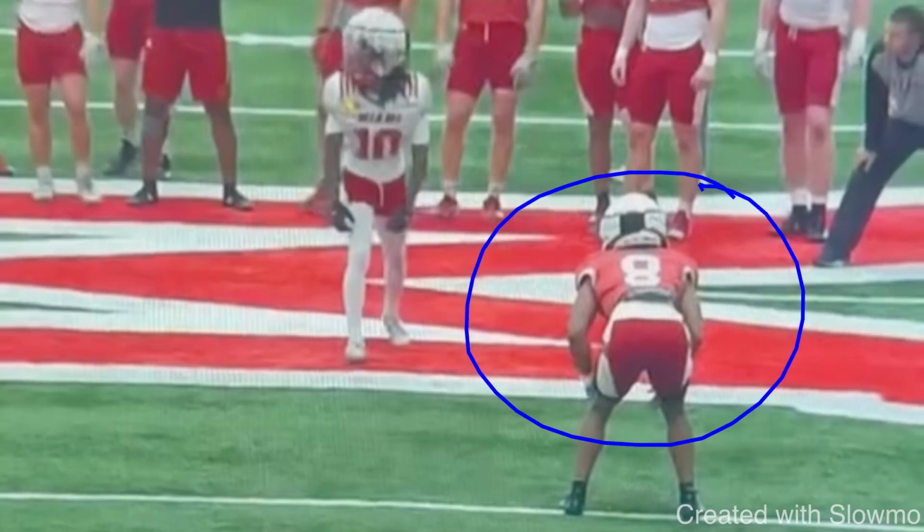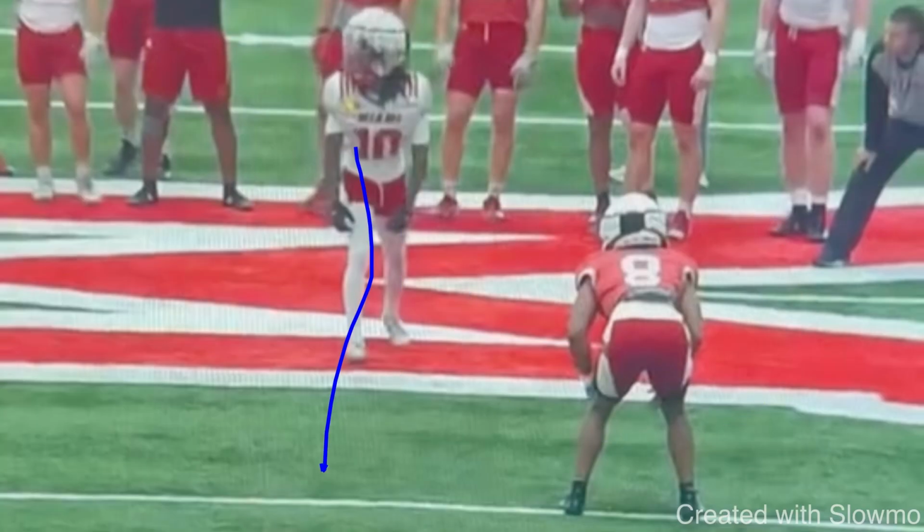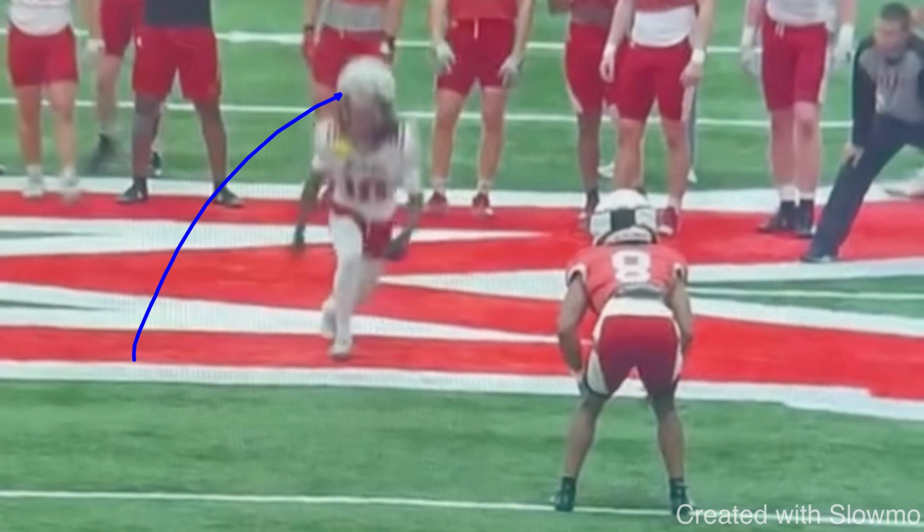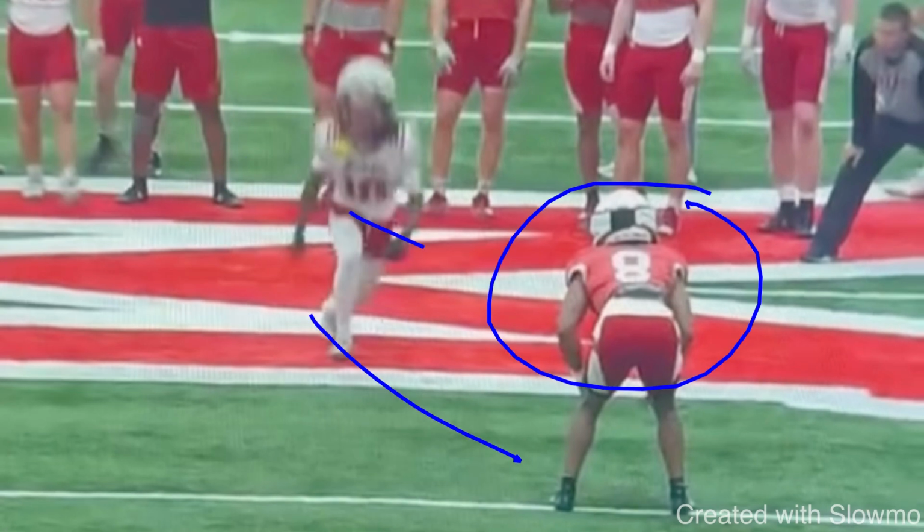if that DB is so far outside and you have to run a seam, why wouldn't you just take off and run the seam? That's a fair question, but a lot of people ask it because they don't understand why DBs, linebackers, safeties, or a nickel will show a specific leverage. When it comes down to deciding what release you're going to do, how you're going to run your route as a receiver, it has to do with two specific things: the DB's leverage and the distance he is away from you.